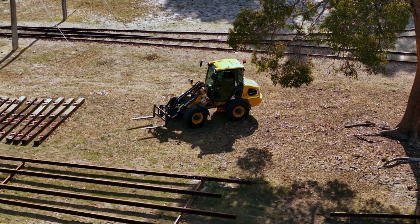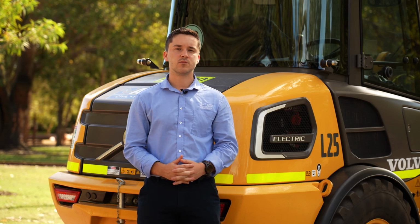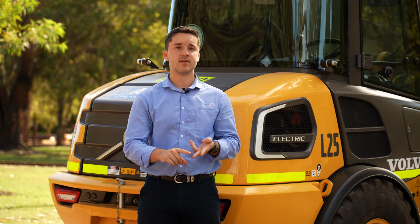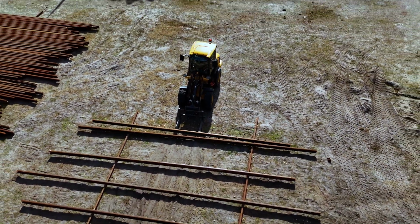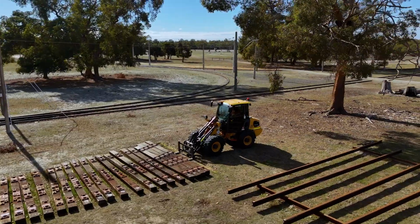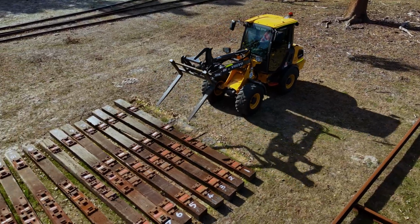As time goes on, people are really acknowledging and understanding the benefits now of electric machines. Very quiet, lower operational costs, and of course zero emissions. So companies like Allworks, who are taking first action, can set the standard and provide a case study and inspire other companies to take their own action as time goes on.